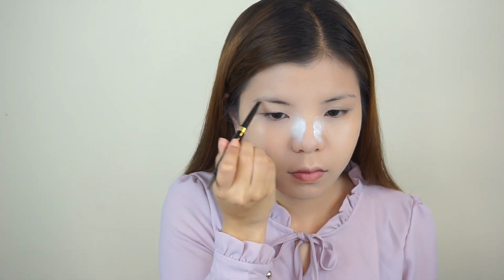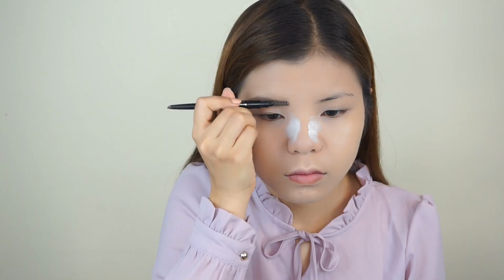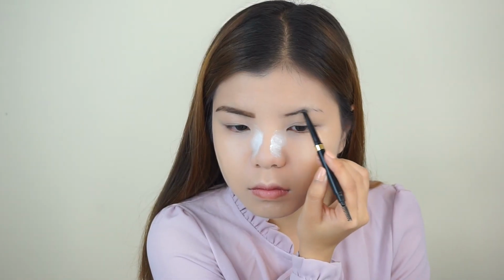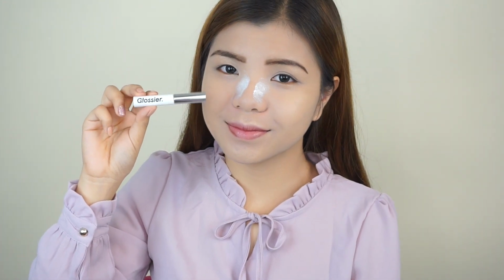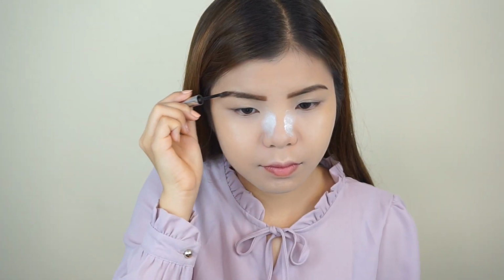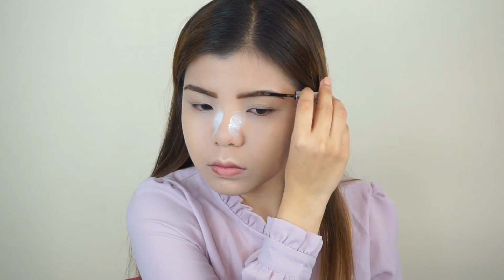Taking the L'Oreal Brow Shape and Fill, I'm going to be filling in my brows. Just draw in small strokes to mimic that feathery natural brow hair. I want to keep my brows very soft and natural for this look. After that, I'm going to be taking my Glossier Boy Brow to brush through my brows to keep them all sleek all day long.